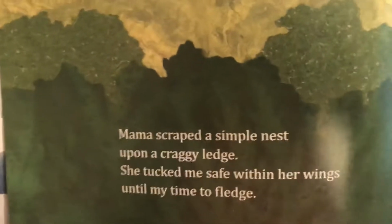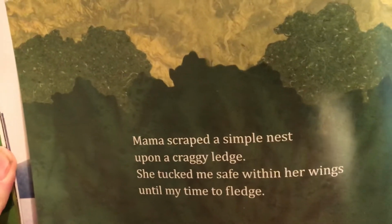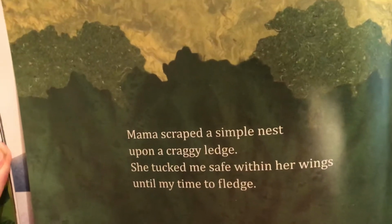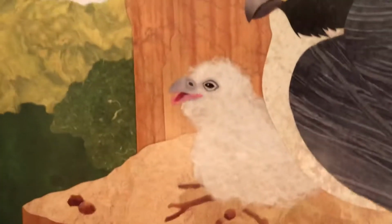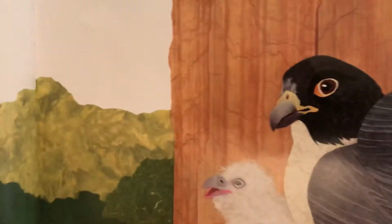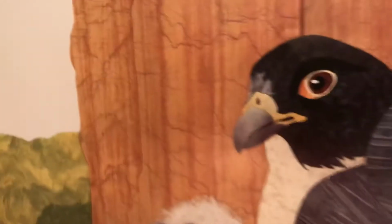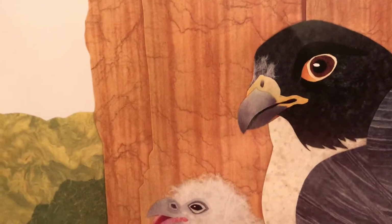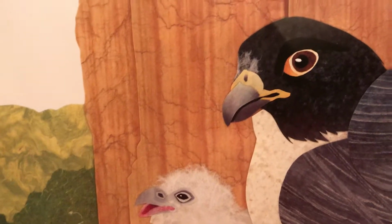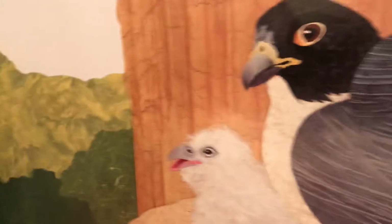Mama scraped a simple nest upon a craggy ledge. She tucked me safe within her wings until my time to fledge. You know what kind of bird that is? It says certain birds, such as the falcon, create a nest called a scrape on a high cliff edge. The mother and father may scrape away at the ledge, creating a small indentation.